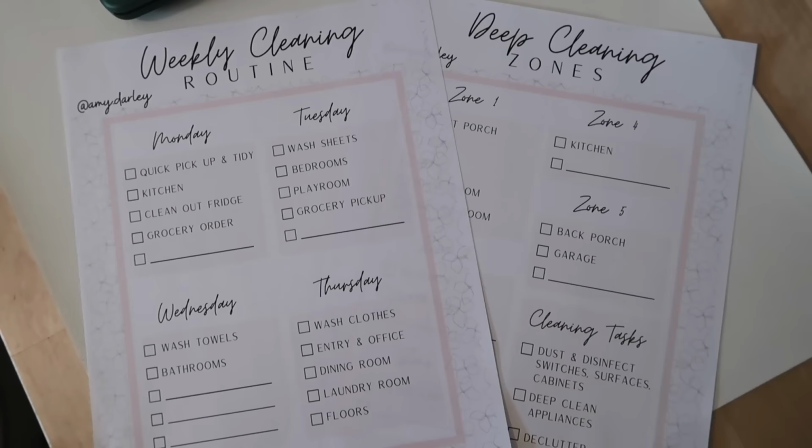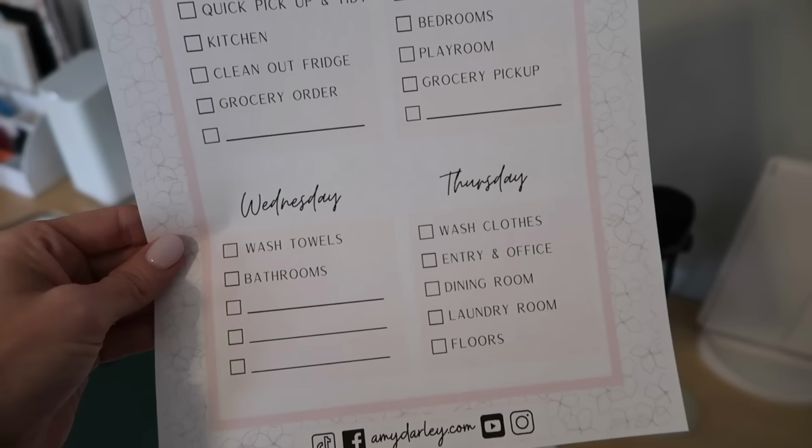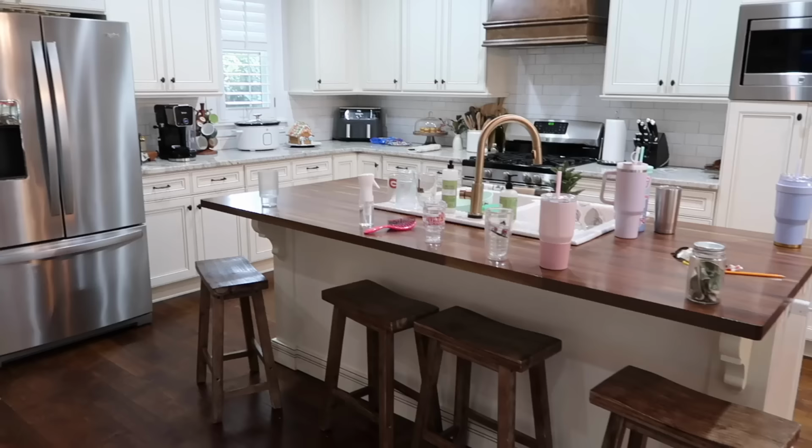All right, so here's a look at the new cleaning checklist that I'll be using. We have a weekly cleaning checklist and a deep cleaning checklist. We also made a separate cleaning checklist that you can download with weekly tasks in case you don't want to use the daily one that I have here. I know some of you have way different schedules and routines than I do, so we just wanted to make something that anyone could use.